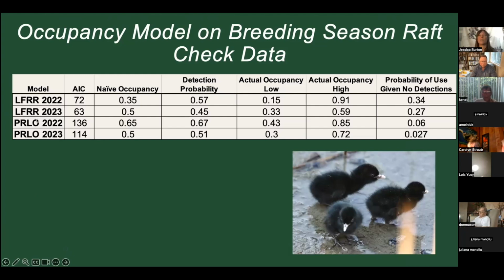So we have broken each one down into its own model. I have a Ridgway's rail model for 2022 and 2023, as well as a raccoon model for 2022 and 2023. First we have the naive occupancy, and that's just the straight proportion of rafts that had detections on them. So that's exactly what we saw.